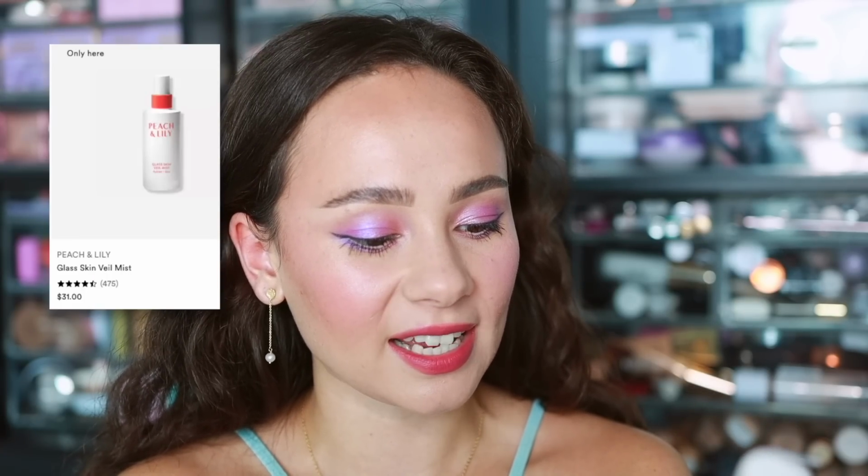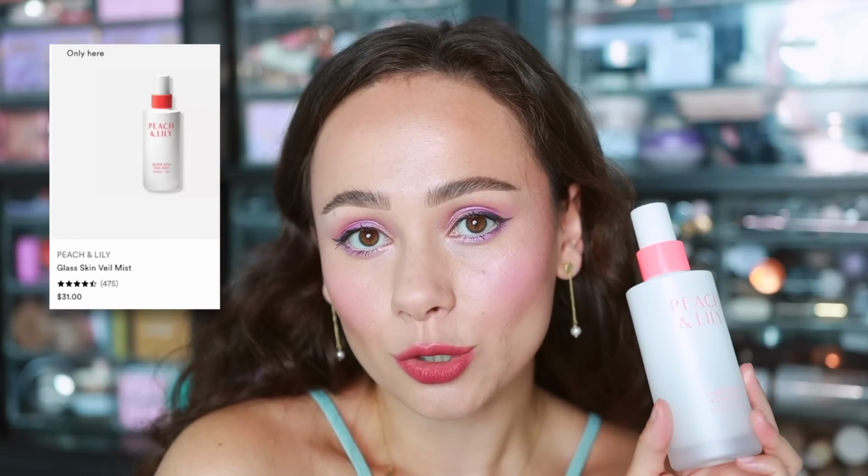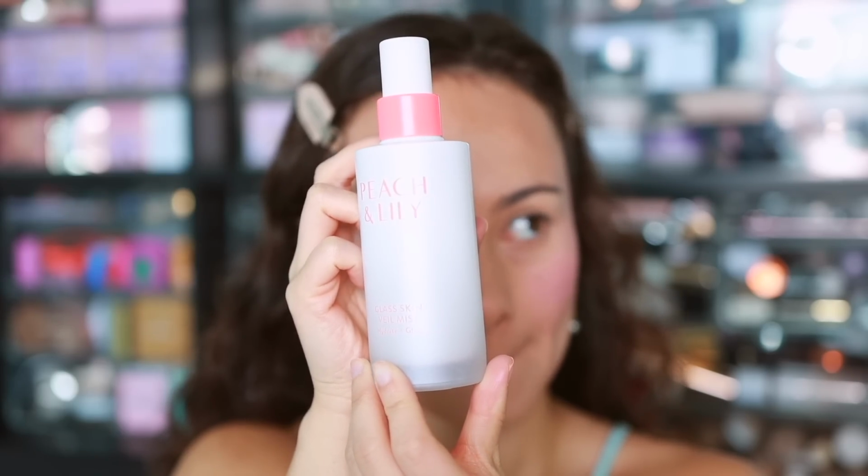The last product that I have for complexion is from Peach and Lily. This is the Glass Skin Veil Mist. I enjoy this. I don't think it does anything special or amazing. The packaging is quite luxurious. It has a beautiful mister, and it does make the skin have a nice light natural glow to it. It doesn't mess up the base underneath. It's a nice refreshing spray that I think does add a nice little glow, so I do like this.